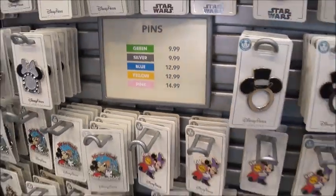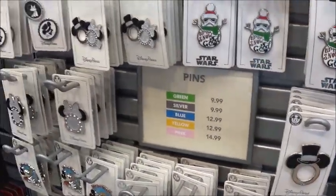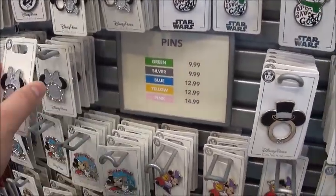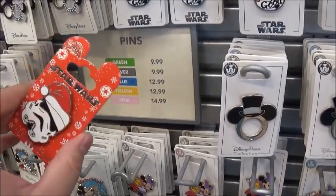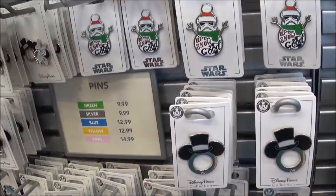Get an idea on the prices. I'll show a few. This is yellow, so that's $12.99. Let's see, silver, so this is $9.99. That gives you kind of an idea.